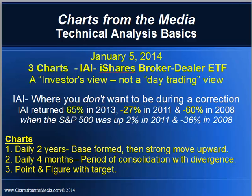We're going to take a look at a couple charts, two daily charts and a point figure chart. One of the daily charts will go back 2 years showing how and where the base formed, and then we will be looking at a little bit shorter time period of 4 months. Let's take a look at those.